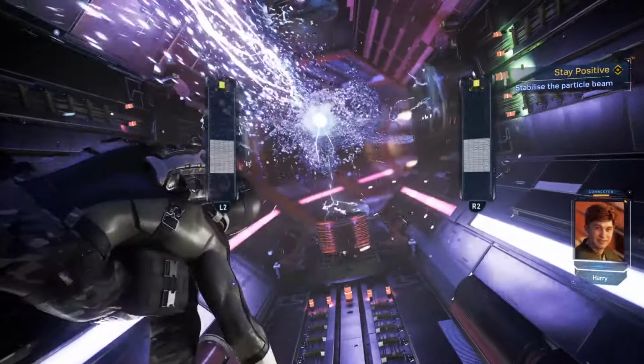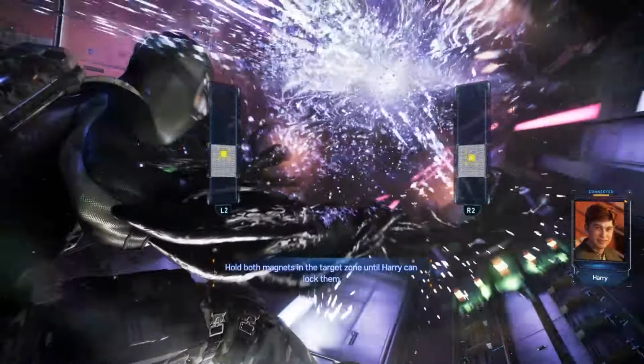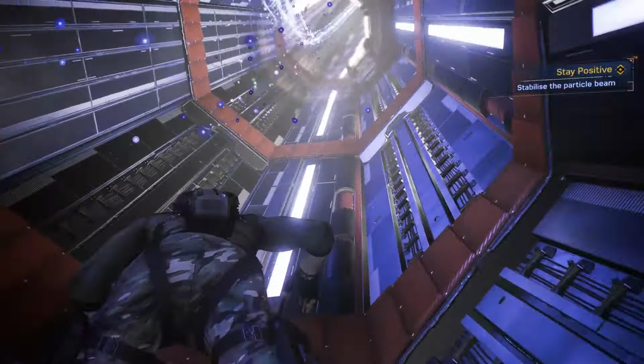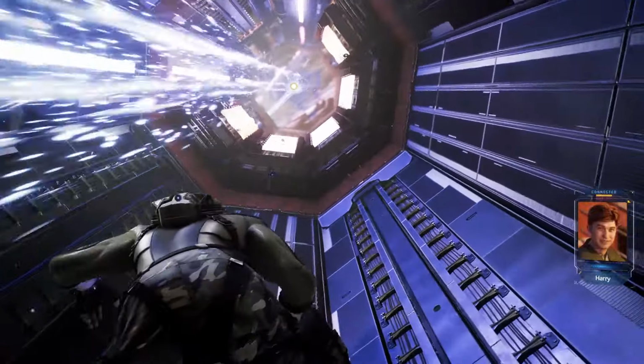Beams are at it. Use the magnets to stabilize it. How? Just find the sweet spot. Particle accelerators do not have sweet spots! There, good? There's one more set of magnets ahead. If you can't stabilize the beam, it'll destroy the serum. I got it.